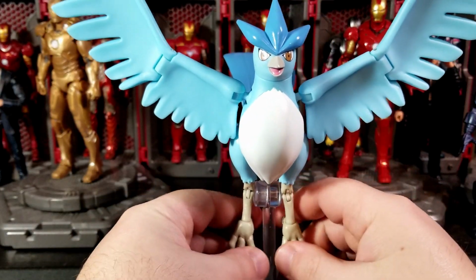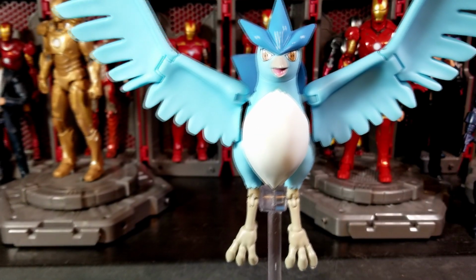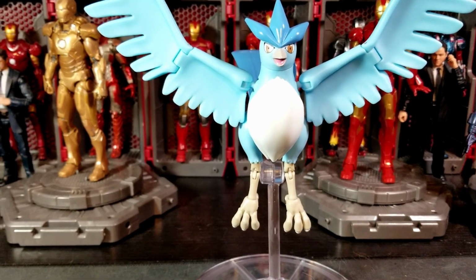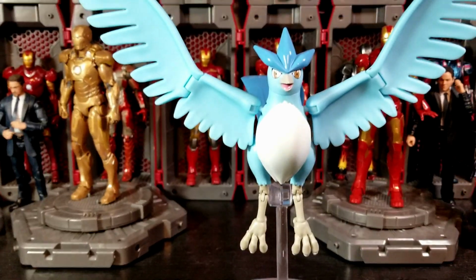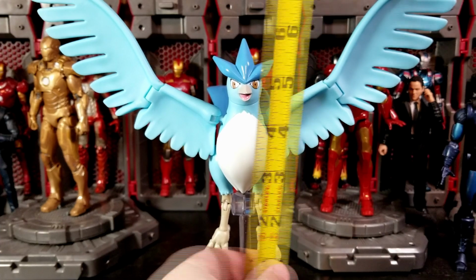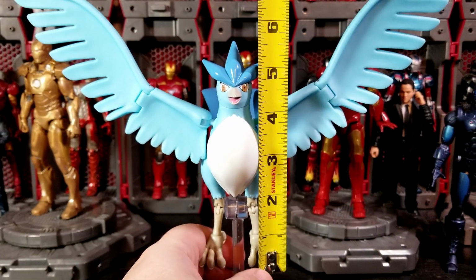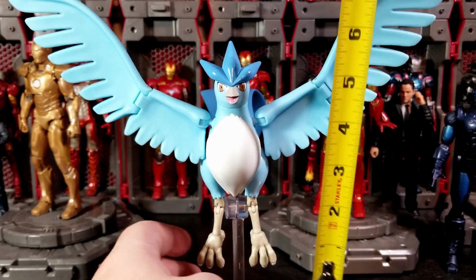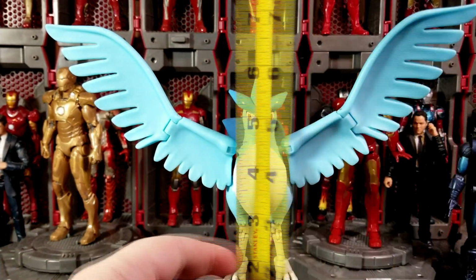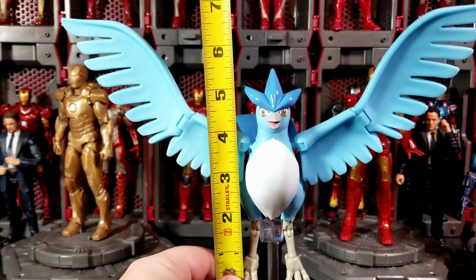But let's get the legs fully brought down, and we'll do a quick height check on Articuno. Now, this is going to be a little weird, since Articuno is an odd Pokemon to height check. From the bottom of the floating feet to the top of the head, we're at just about 6 inches. From the bottom of the feet to the top of the wing, you're at about 7.5 inches tall.